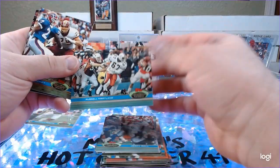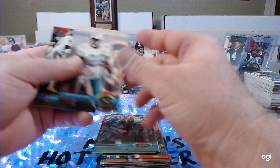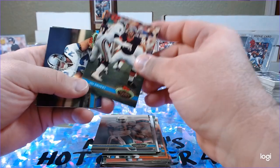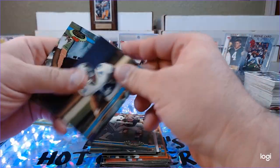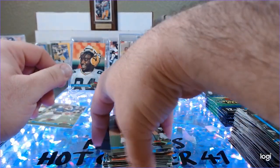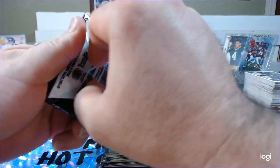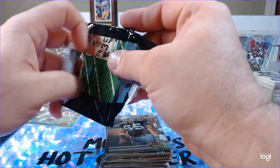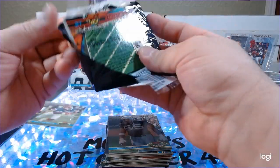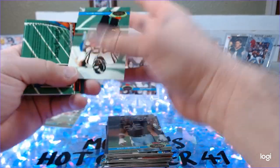Russell Maryland. Dallas. I think he came to Green Bay late. Jim Lachey. Jarvis Williams. Jimbo Covert. Danny Noonan. And Max Montoya. Down to our last four here. Let's go, Brett Favre. Alright, we got Marion Butts.